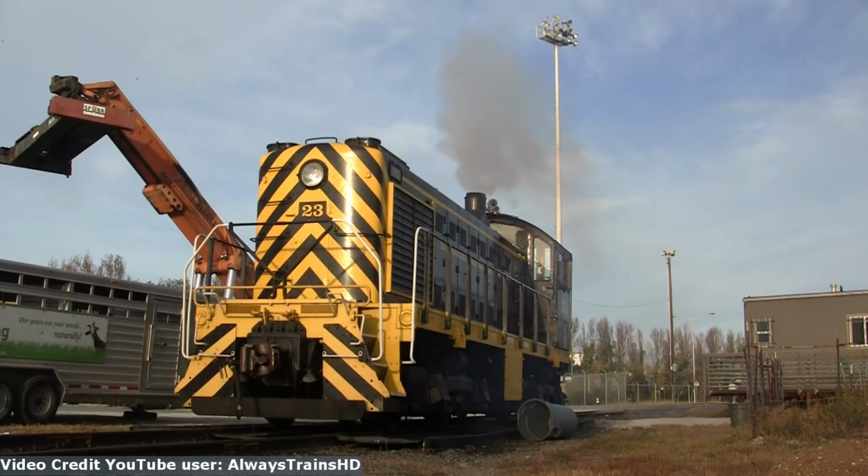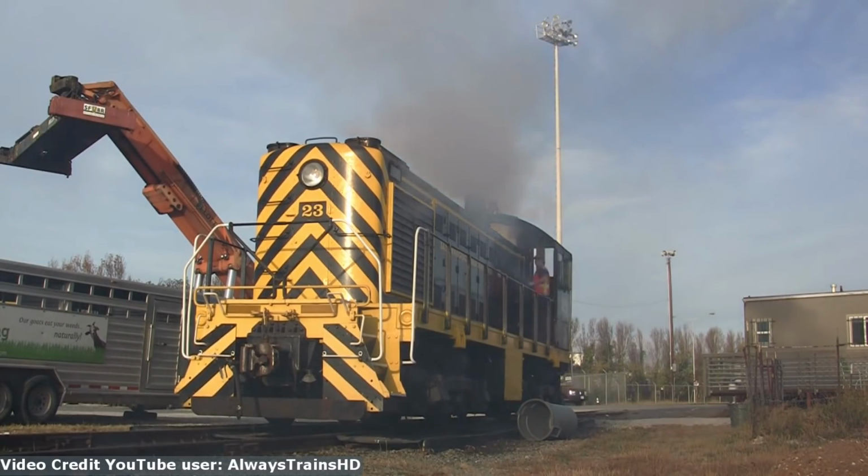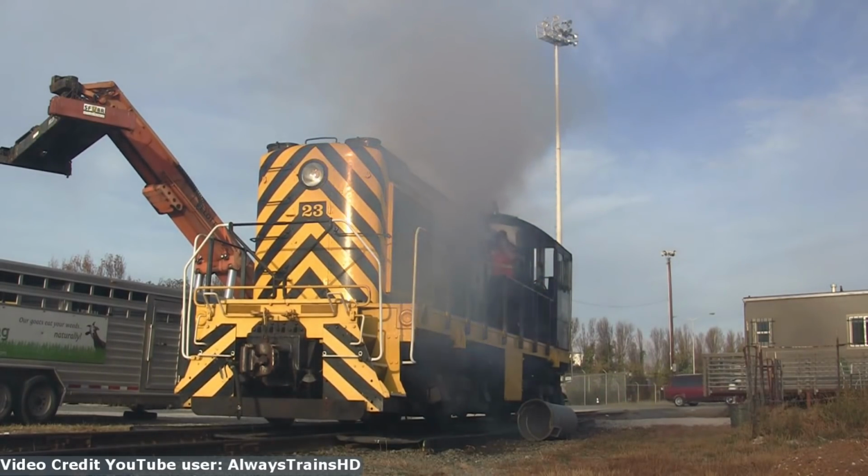The 539Ts were known for being a little rough running, like most engines at cold temperatures. The turbo in particular could be troublesome, but once the locomotive heats up, it'll idle fine.